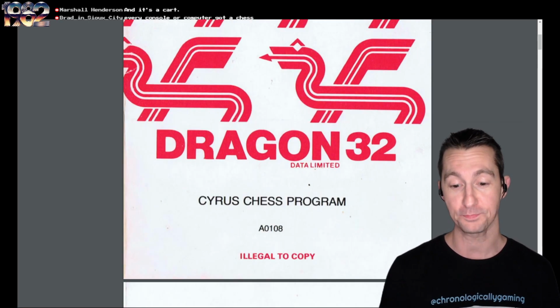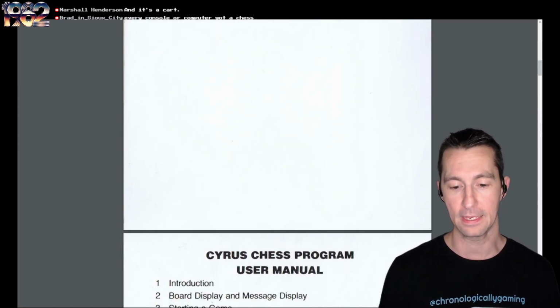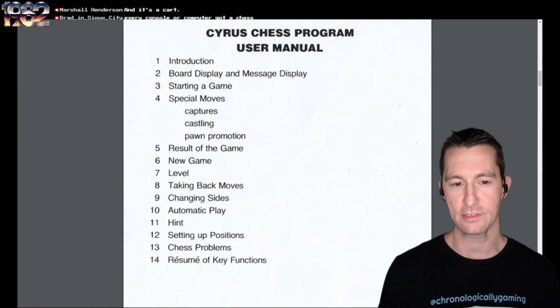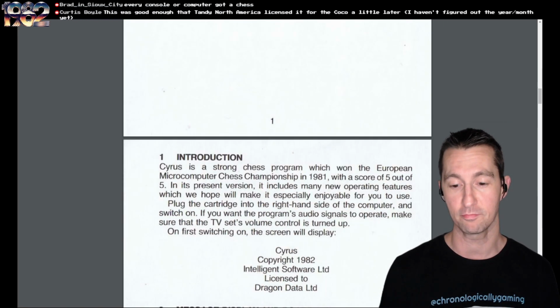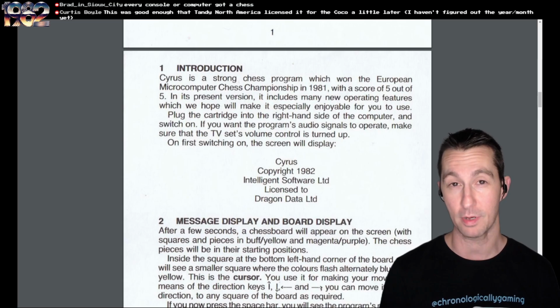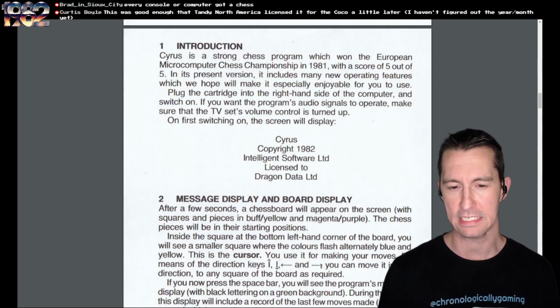Hold on to your hats. Cyrus Chess program. Oh, illegal to copy. I'm so glad they did. So the user manual is going to go through a few things because it has a few features that chess fans can see. If you want, you can pause this manual to get the most out of Cyrus Chess because I will not be reading it verbatim.